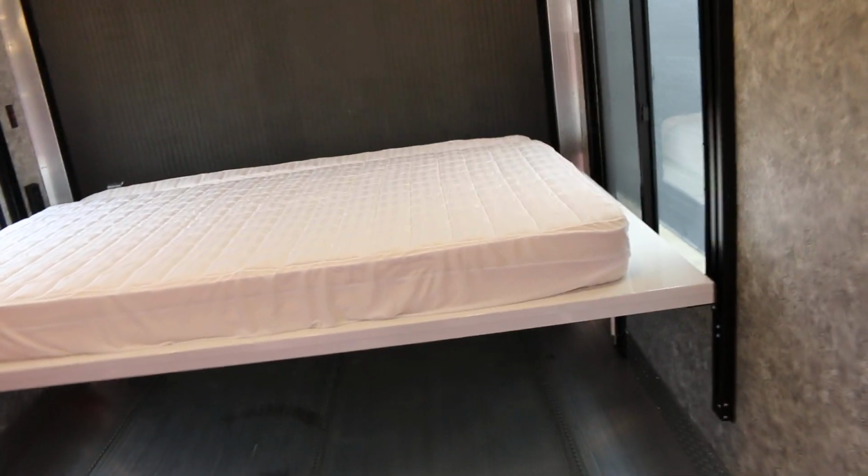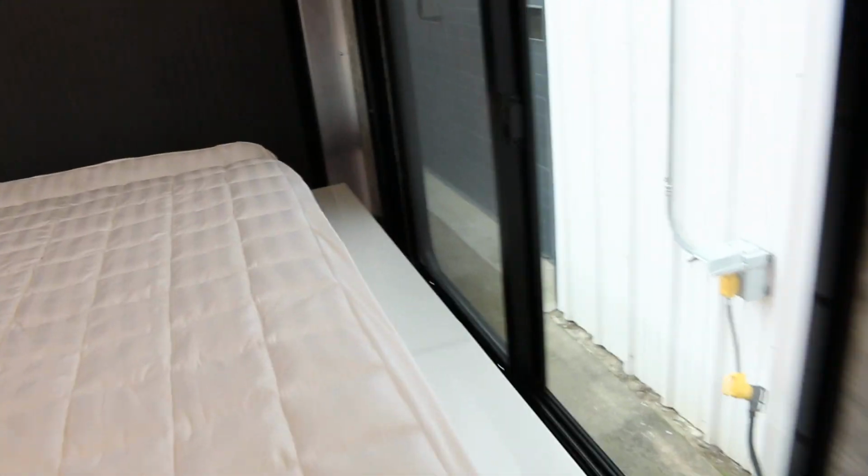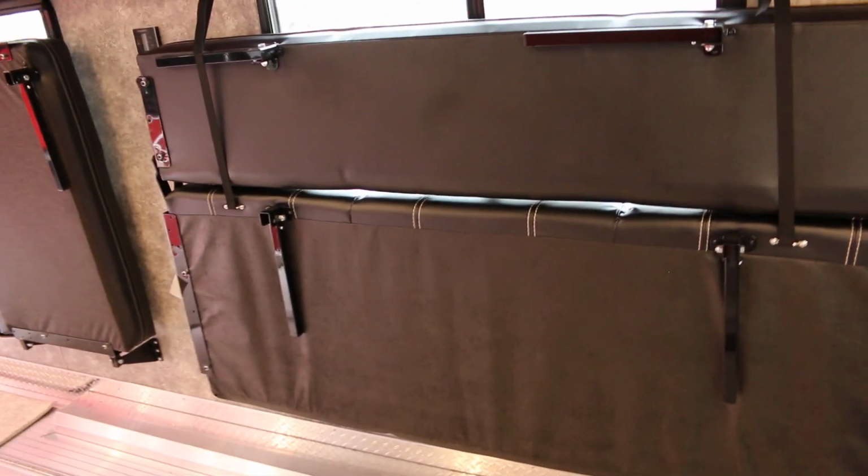The power bed has a button control up front. It's a nice high density foam mattress. It still gives you plenty of height. I believe that door is almost 7 feet. At least the ceiling is. It might be a few inches from that. It's got 2 air conditioning systems, roof air, and again these beautiful aircraft quality aluminum cabinets. This is one of the bench seats that folds down and it makes into a bed as well.